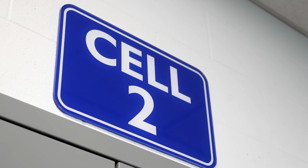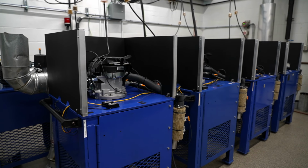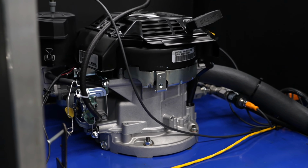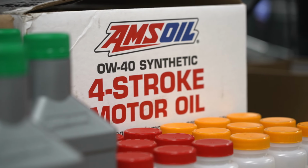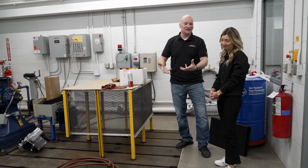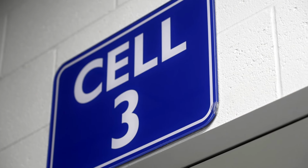So this is cell 2. We are set up primarily in here to run small engines. Many times we'll start in these small engines and we design these things to do different things to the oil. We can get them to superheat the oil. We can get them to be extremely nasty to the oil. And that way, as we're building a formulation, we can break it and break the engine before we start getting to vehicles that cost a lot of money. So right, we can replicate those conditions with these and we can run 8 of them at one time.